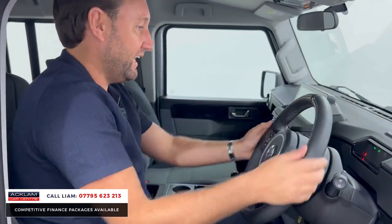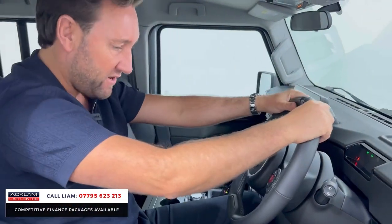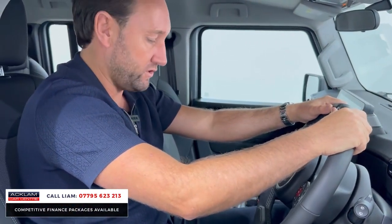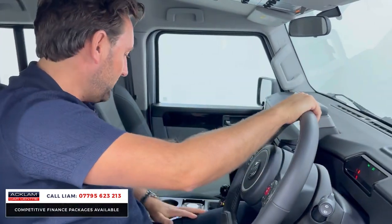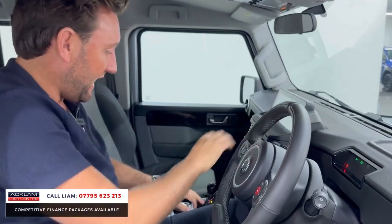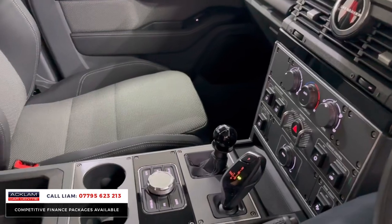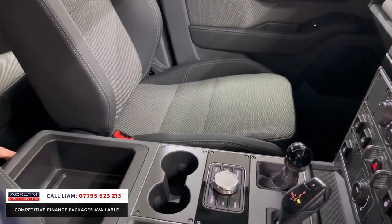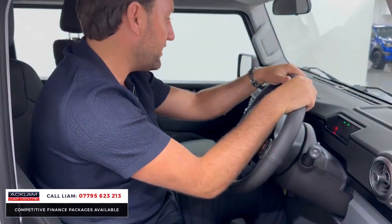Cruise control, leather steering wheel, air conditioning, lots and lots of space. Very, very comfortable as well. Just move the seat forward a little bit. Yeah, it's very comfortable. And then you've also got your high and low sections there for your differential. But yeah, I think they've done a really, really good job.